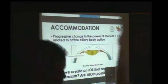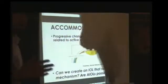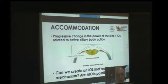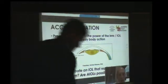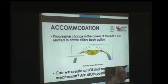Accommodation can be defined as a progressive change in the optical power of the lens or intraocular lens related to active ciliary body action. The issue is that the lens changes in power related to ciliary body action. That is accommodation. Any other way to behave for improving near vision is not accommodation, and could be called pseudo-accommodation. And we know that accommodation has a multifactorial anatomical basis. The question is, can we recreate an intraocular lens that replicates this mechanism? Are accommodative intraocular lenses possible?